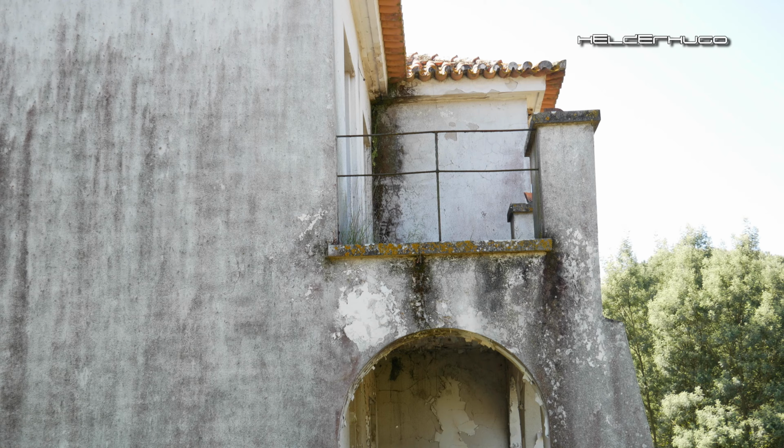Let's visit the church. Design and architecture from the late 40s and early 50s of the 20th century, I suppose. Let's go inside. The door still exists, but the rest they took. Even the tiles on the walls they took away. The wooden ceiling they did not take.